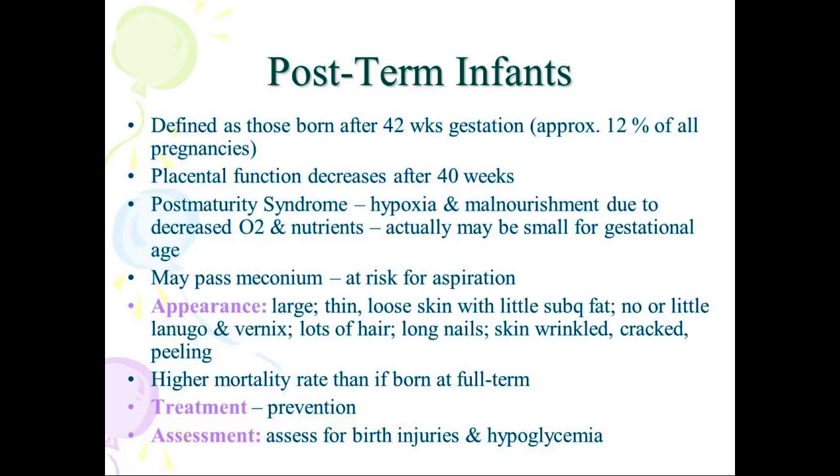What do these kids look like? They're usually large. They're usually thinner. They actually have loose skin with little sub-Q fat. They'll have little or no lanugo and vernix. Remember lanugo, the fine downy hair over their body, especially over the back area. They will often have lots of hair. Their hair has been growing and growing.